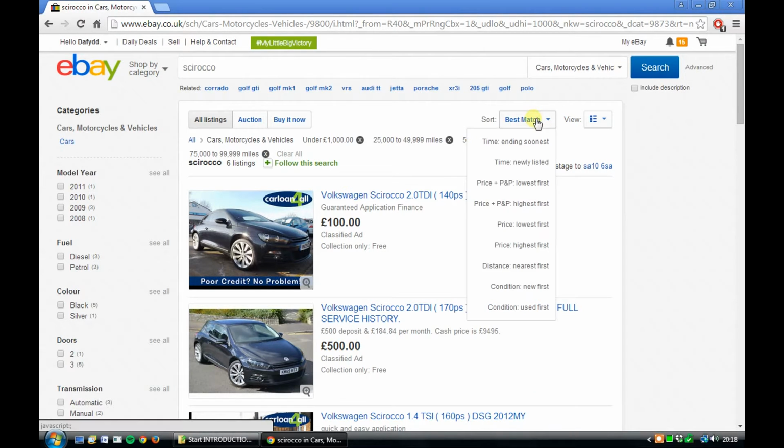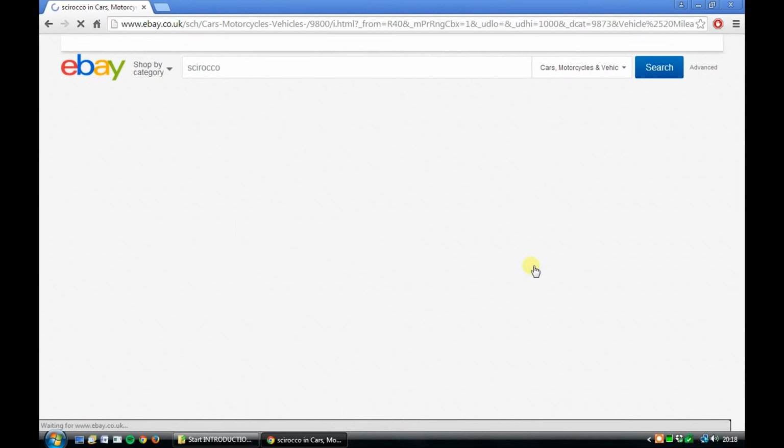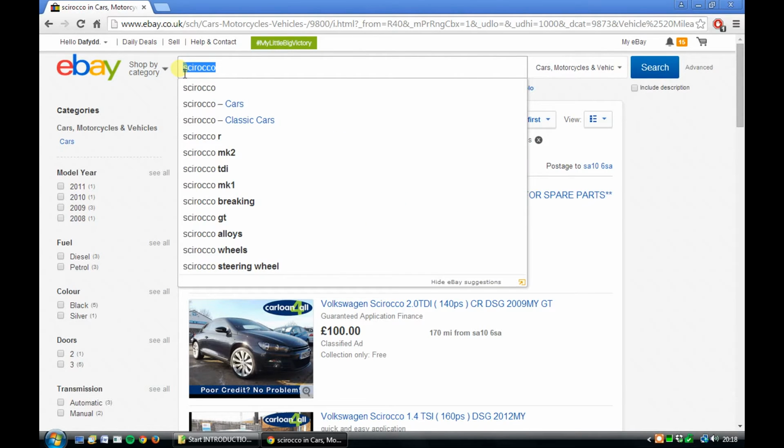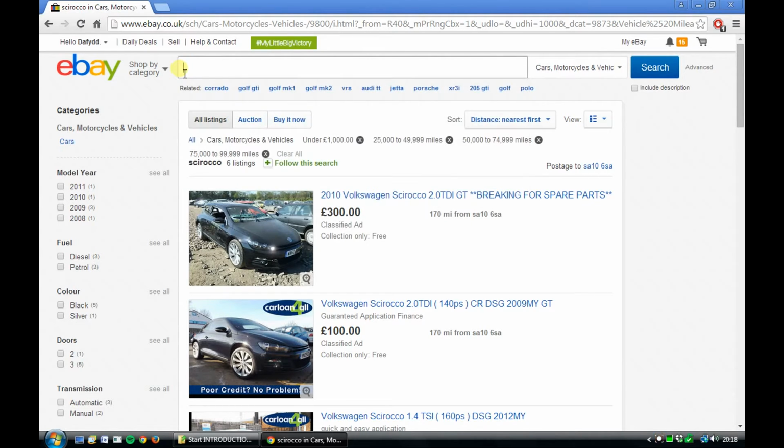and importantly we're going to sort by distance as well. Obviously the cars closest to me are going to be much more appealing. Now, I know we started with the word Scirocco, but this is where we can get rid of it. So just delete the word Scirocco by pressing the delete button, and press return, enter or hit the search button.